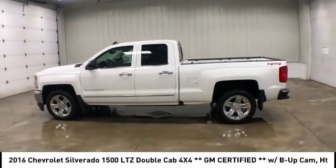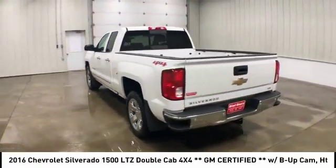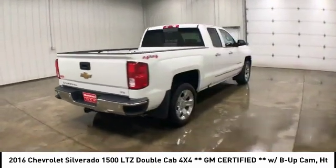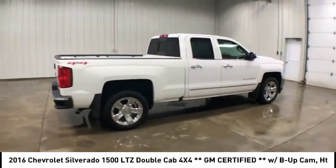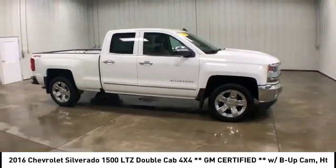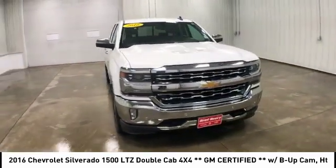Looking for the right vehicle? Check out the 2016 Chevy Silverado 1500. The Chevy Silverado 1500 has the lowest cost of ownership of any full-size pickup, and it's priced below $35,000. This vehicle has less than 45,000 miles.